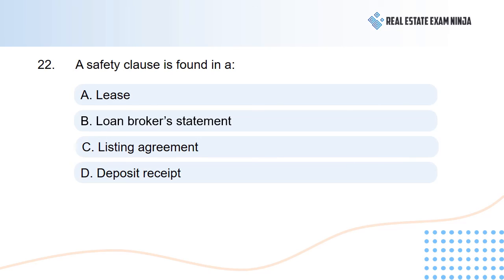22. A safety clause is found in A. Lease. B. Loan broker's statement. C. Listing agreement. D. Deposit receipt. The correct answer is B.